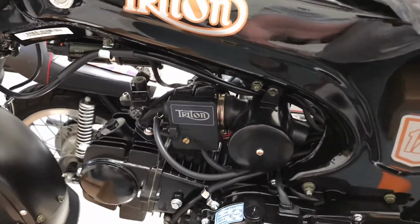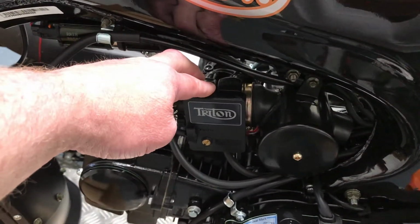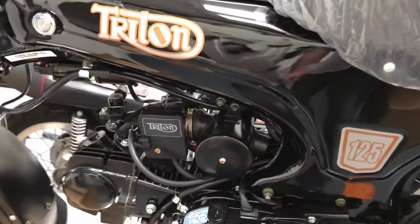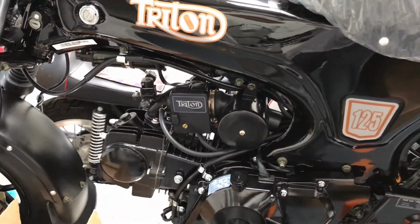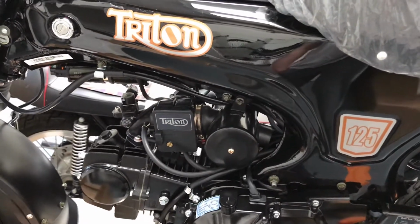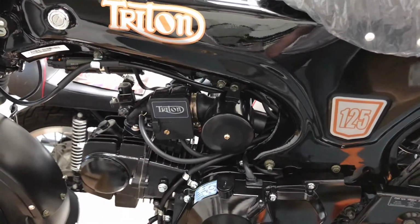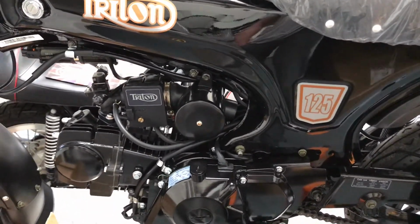On the 125, we plug the ECU in, remove the restriction, put a map on it, change the air filter. Again, we recommend that you change the exhaust and put a straight through exhaust on. But again, it isn't mandatory, it will run fine, but it does make a massive difference, obviously, for the exhaust gases to be escaping. We also do sprocket kits, which change the gearing a little bit and make them a lot more usable.